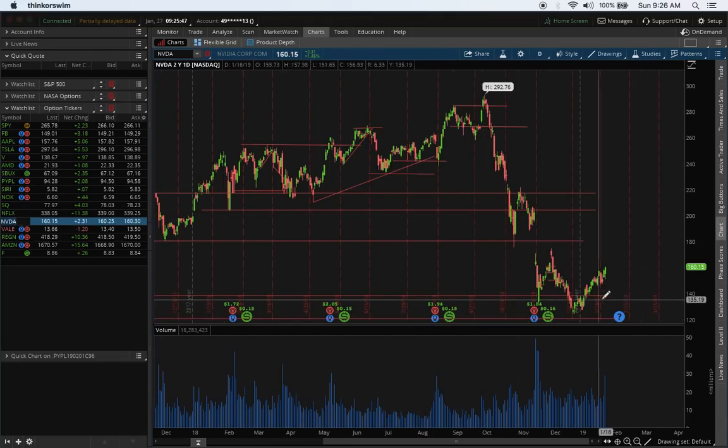NVIDIA, as you can see here, we're bouncing and we're starting to make these new highs. We may push down and pull up, creating almost what is known as an inverse head and shoulders pattern, to a break to the upside. Just watch out for that on NVIDIA.